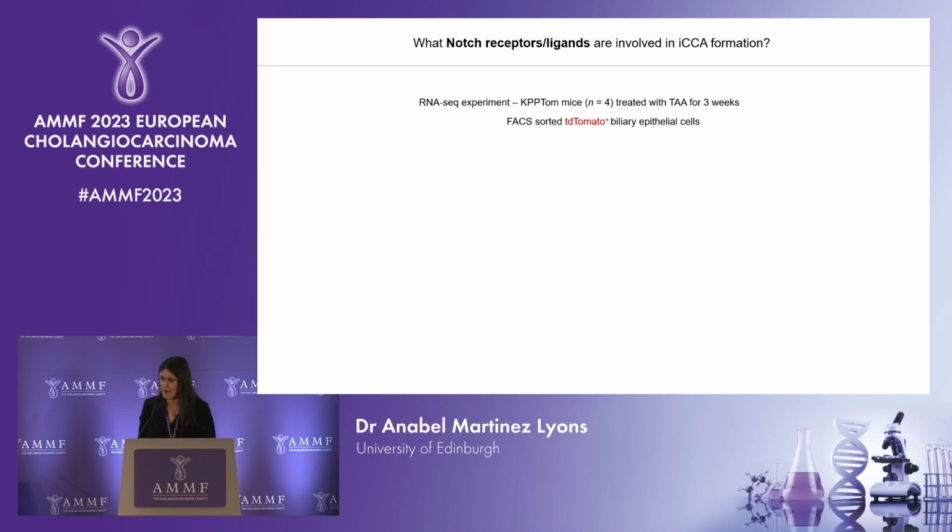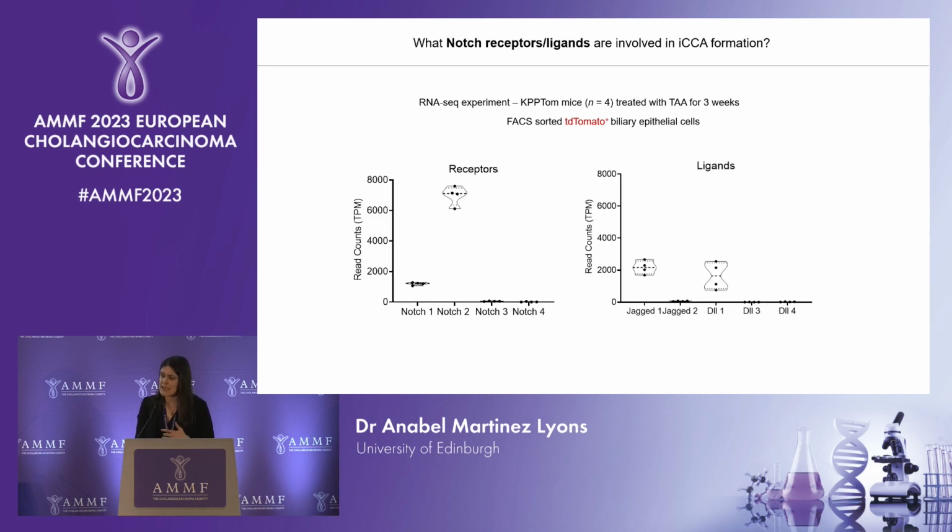I set up an RNA sequencing experiment with 4 animals from this mouse model and treated them with the hepatic damaging agent TAA for 3 weeks. I isolated the tdTomato positive cells. These are the ones that have loss of PTEN and P53 expression, and first looked just at the raw read counts of the different Notch receptors and ligands.